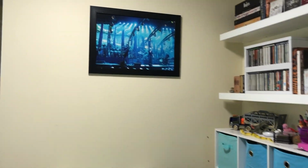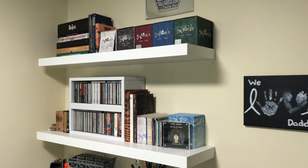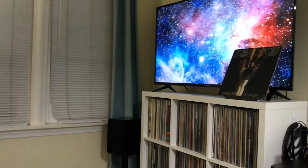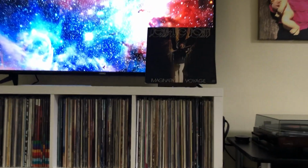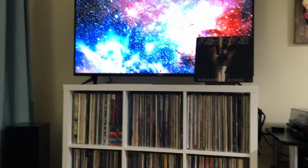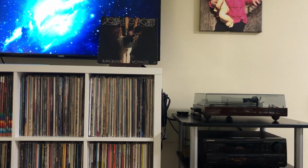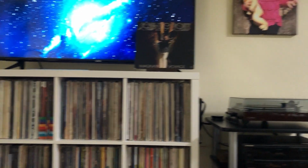It's basically toys and almost a blank wall. And then now the stereo. This is kind of where I sit to listen to music. There's the television. Right now we're listening to Imaginary Voyage by Jean-Luc Ponty. This is a recent Goodwill find. So that was pretty cool.